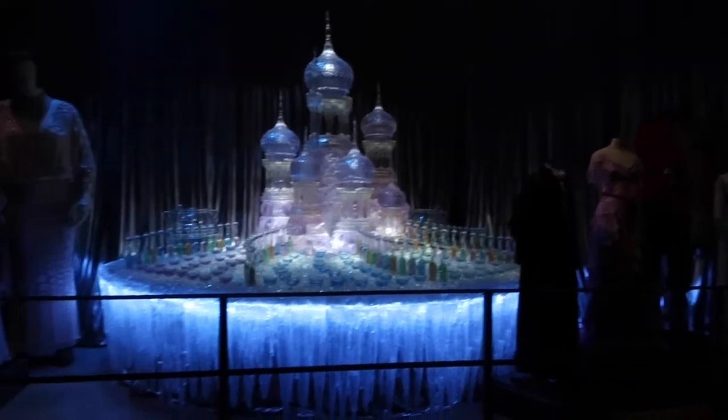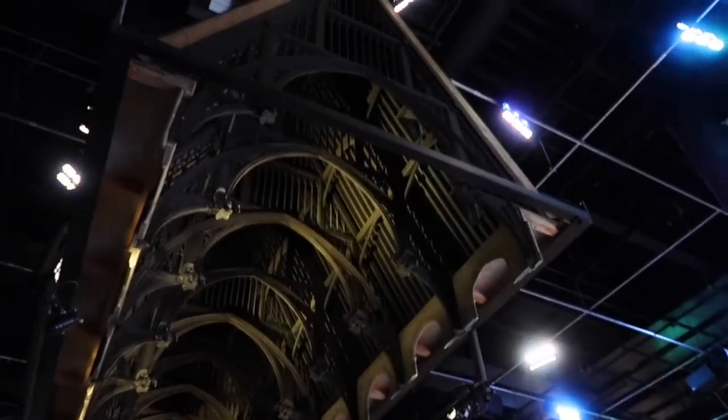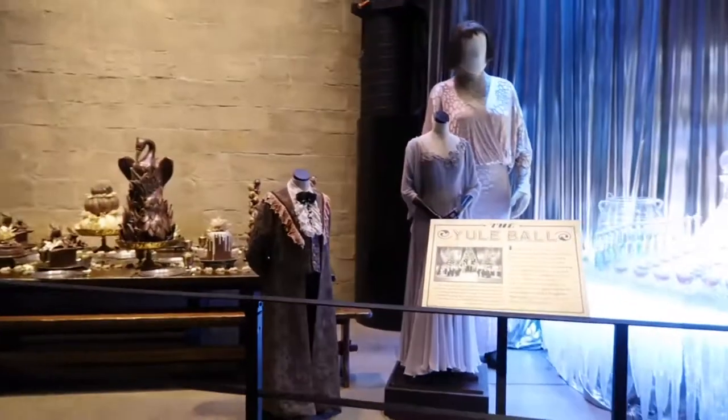Stand, reading desk, podium. Podium! Stands, hall. Stand, that is it. That is what it is. It's a podium. Copyright Google. Copyright Google, it helped us.